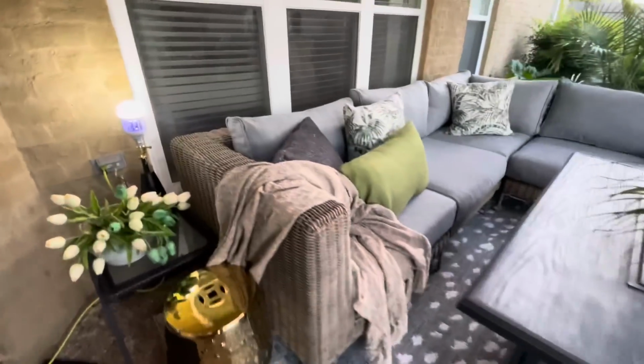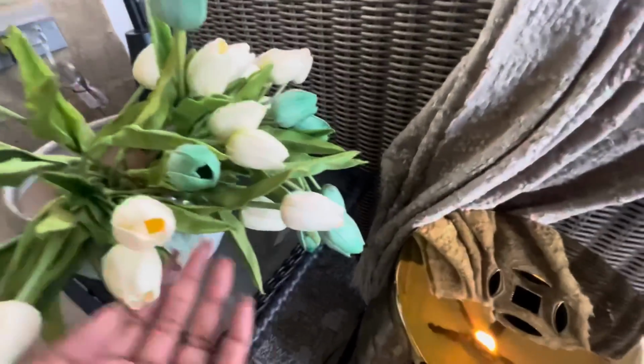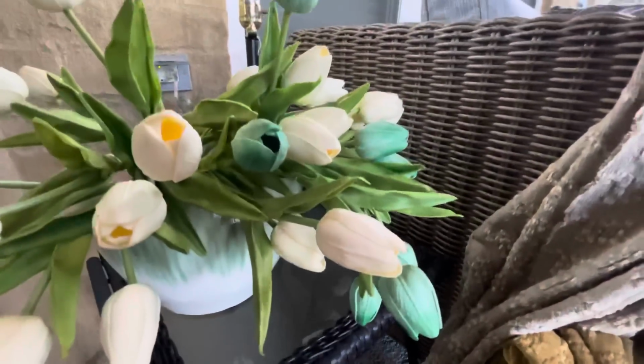All right, y'all, we are in the backyard and I'm going to show you a little bit of what we've been working on. So let's see it. Over here on the little side table, I do have artificial plants. Y'all didn't know that, honey. But yeah, they're not real. And then I'm using that vase for now.